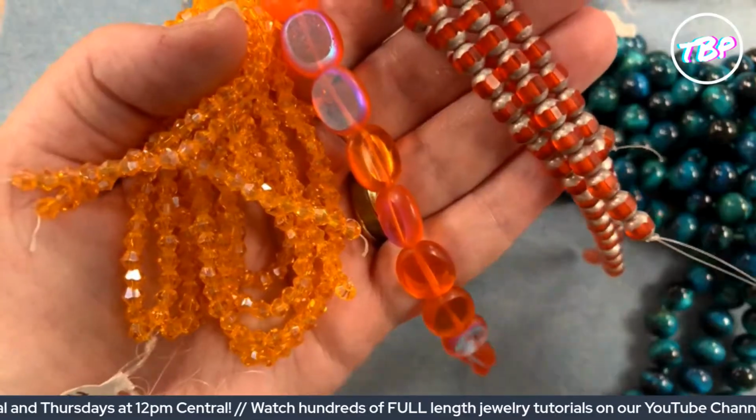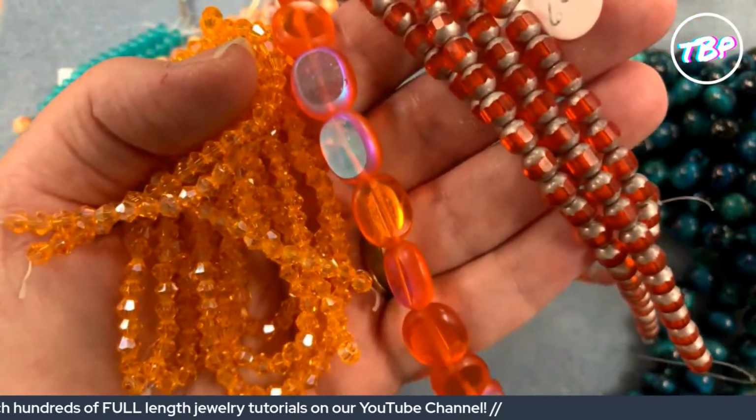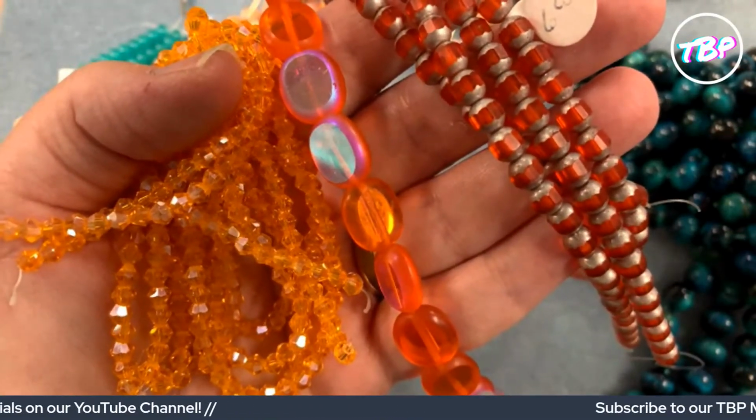And we have, okay, 2. These have silver on them, if that makes somebody's mind one way or another. 3, 2.